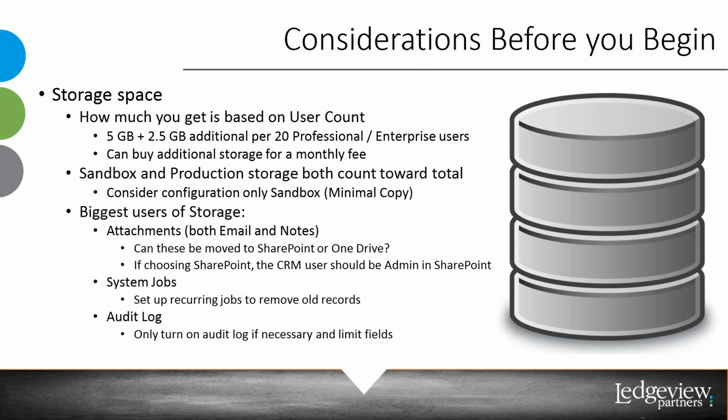All right, so another consideration is storage space. On-premise storage is kind of limited to whatever you have for hard drive and hardware space. Versus online, you get an initial quota of 5 gigabytes, and then an additional 2.5 gigabytes per professional or enterprise user license. You can buy more storage for a monthly fee, but it's good to have an idea of how big your current database is, and an idea of what is actually making that database the size that it is. And we'll talk about that later in the presentation.